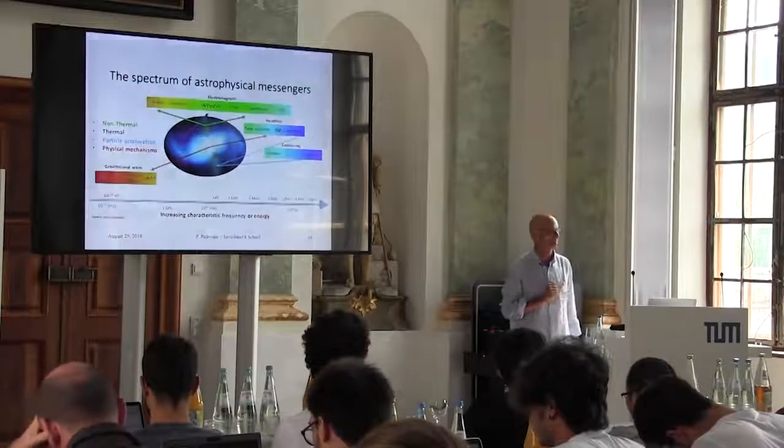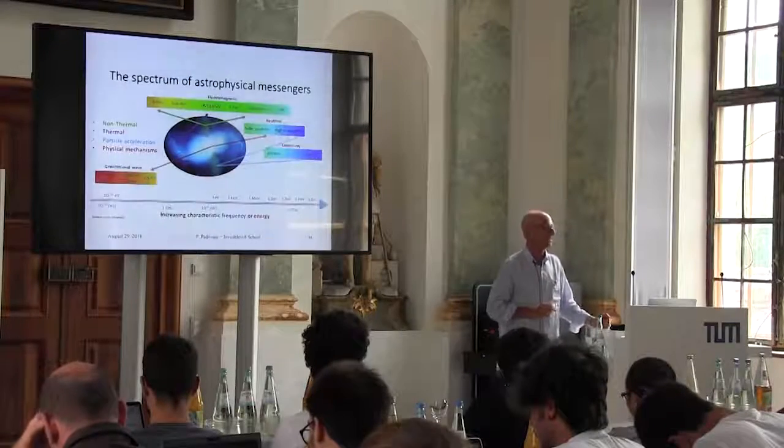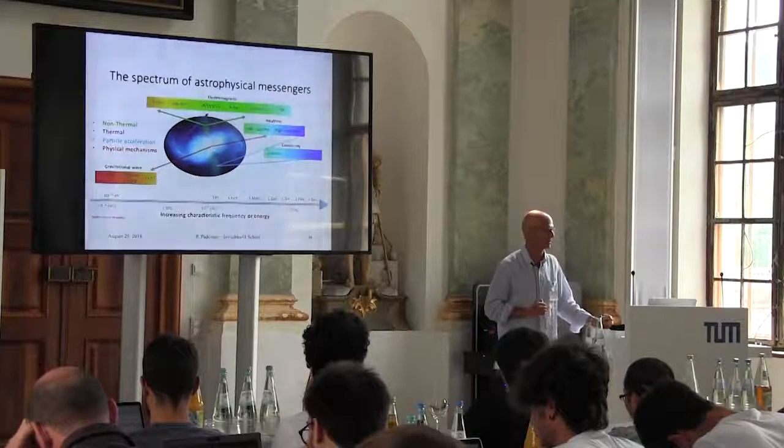It's a cubic kilometer, it's still too small. Correct. So it's about 10 cubic kilometers. No, IceCube Gen2 is going to be twice as sensitive, unfortunately.